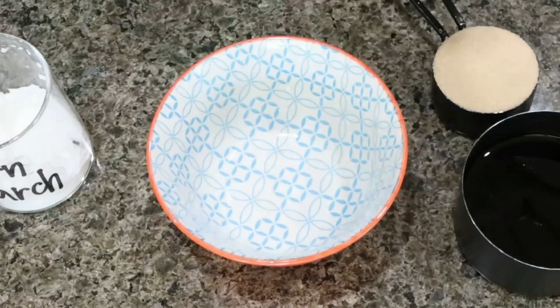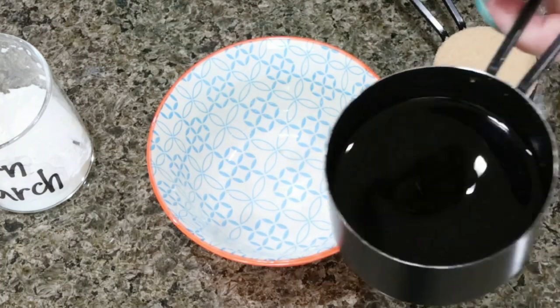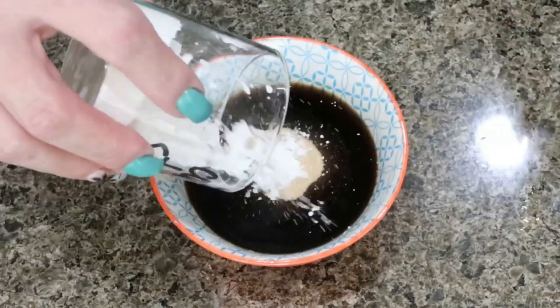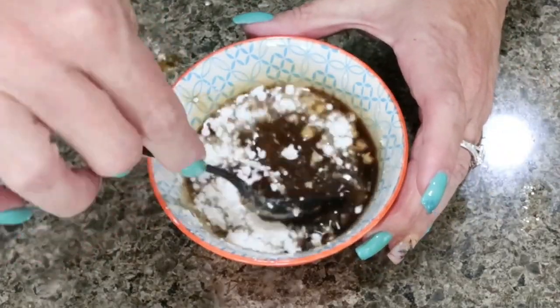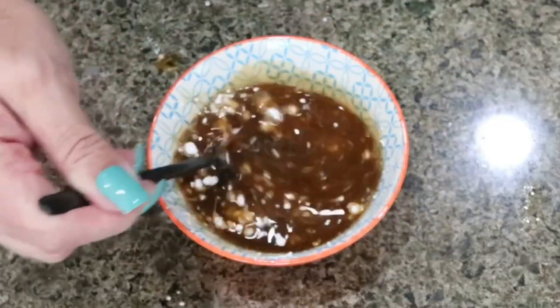tender. While our broccoli is cooking, we're going to make up the sauce. We want to have this ready to go for when the broccoli is steamed. So I have 1/2 cup of soy sauce, 1/4 cup of Lakanto Golden, and 2 teaspoons of cornstarch. Go ahead and give that a stir. That's going to be our yummy sauce. Set that aside along with your steak until the broccoli is done.